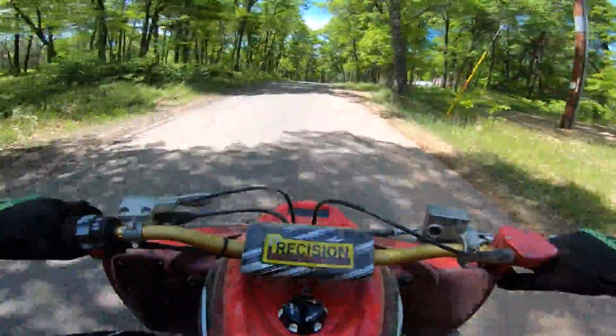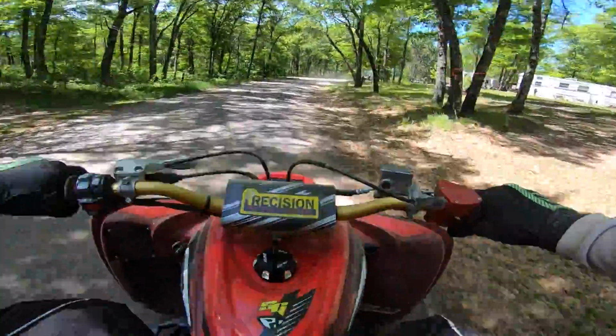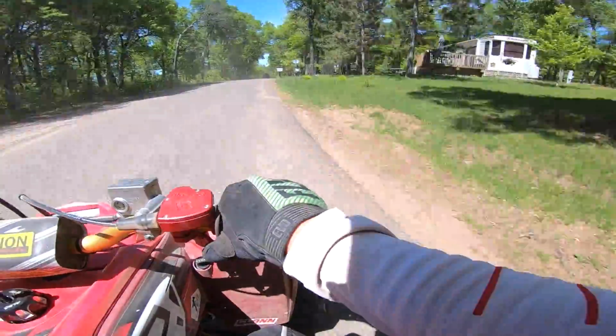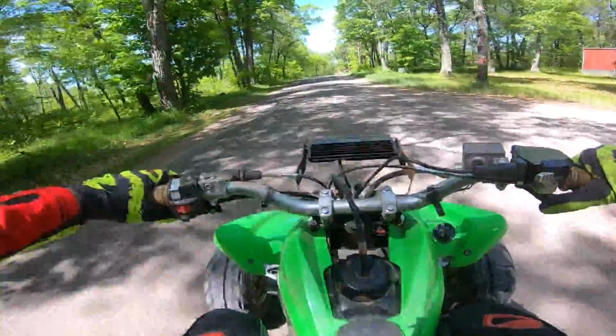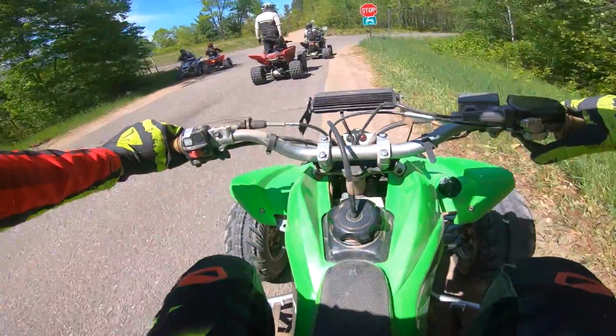Tell you one thing, from this to that KFX, this seat is squishy, but there's a lot more low-end torque on this. It is insane. This is one of the only 450s that has reverse. The gear ratio, he said, is crazy short on this. Shifts very nice.